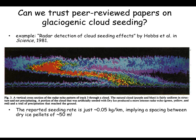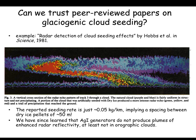Now, given that this is a single observation in a rather short paper, I would be skeptical about it. Here at the University of Wyoming, in the last few years, we have looked at radar profiles similar to the ones shown here, but far more detailed, both profiling and scanning at millimeter and centimeter wave, looking for plumes of enhanced reflectivity downwind of silver iodide generators. We did not see, not even once, well-defined plumes of enhanced reflectivity in the orographic clouds that we targeted in some 30 intensive observation periods over mountains in southeastern Wyoming. So given the singularity of this observation, I would be skeptical.